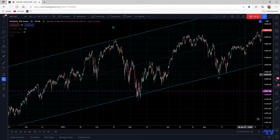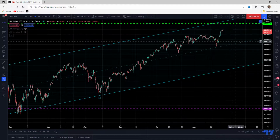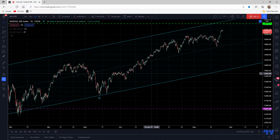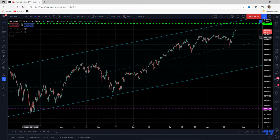So then simply put, what I do is I just measure the distance of wave 3 and come up with a target. And that target is around 15,643 approximately, right? So that just tells me at this point in time that this could be getting close to the end of the move, well, since the beginning of the trend, right? And so you might be thinking, okay, well, that's original, Mike. I've heard that one before.